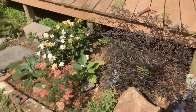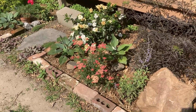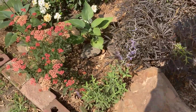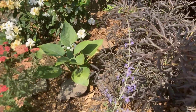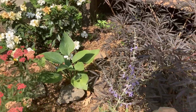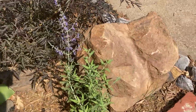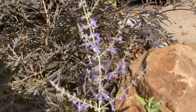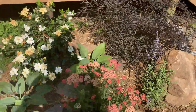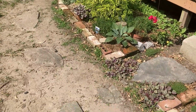So this bed here in the front and halfway around is still pretty new. There's a couple of things that have been in here for a little while, but still pretty new. So that's why everything's growing strangely or slowly. This is a Russian sage. As you can see, it has one stalk on it. I cut the rest of it back, and that was the only one that grew. And I'm trying not to stand in the way of the light, but it's so pretty. I can't wait for it to get established in this spot and really take off. All the rocks you see here, including this little rock path going through the center of the garden, came from my mom's house. Thank you, Mom.